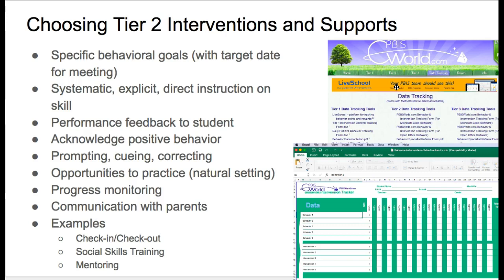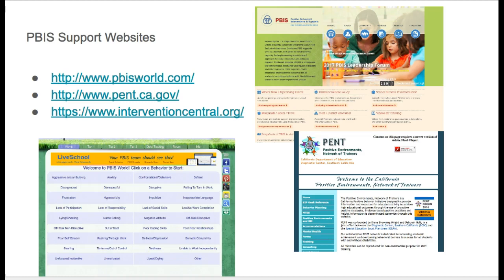There's a little RECA feedback. If you can remember systematic explicit direct instruction, that is often the answer to many of your questions, because you need to explicitly teach skills in reading when a student doesn't have those skills. Same thing with behavior. If a student hasn't been in a family that knows how to share, you might have to explicitly teach that student how to share. And it's okay to do that. There's no shame in that. So these are just some examples, but let's jump into the website.